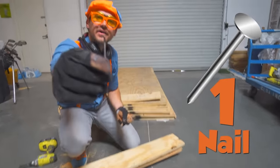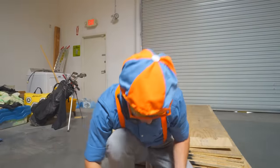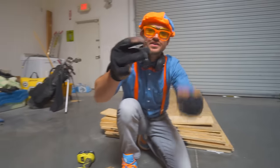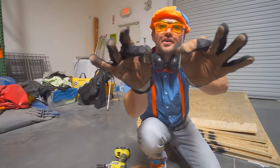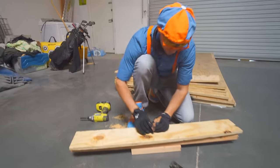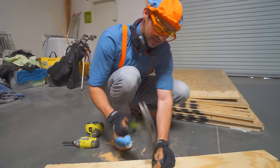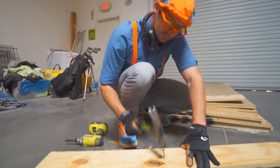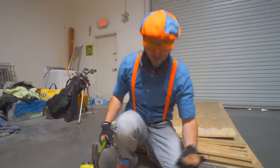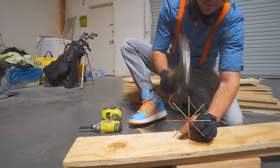So one nail, two nails, see? Okay, so let's start with the small one first. See how one's smaller than the other? Yeah, let's start with this one. Put it right there, and make sure you don't hit your fingers. Perfect. There's one, and then here's another.